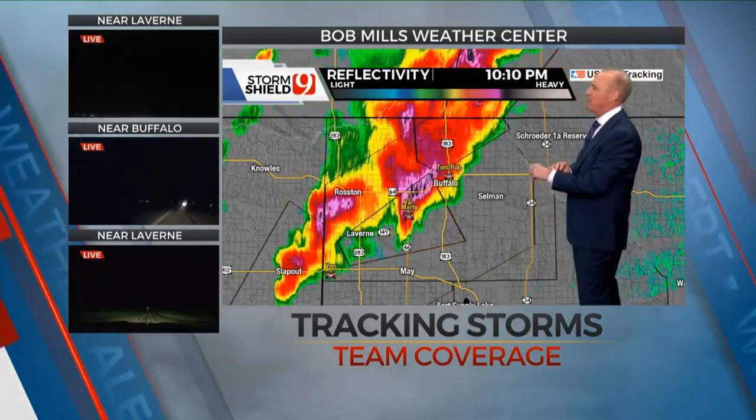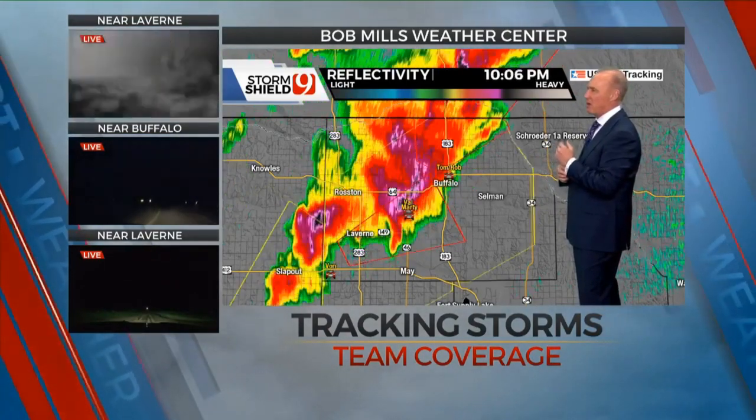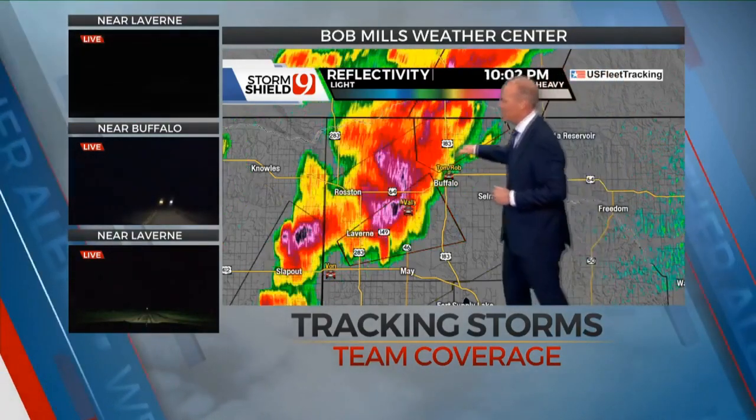Is his shot locked up? Yeah, well. Is his shot locked or is he still rocking and rolling? Because I see him stopped right now. Okay. So once again, tornado warning.